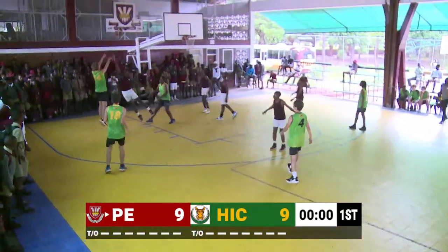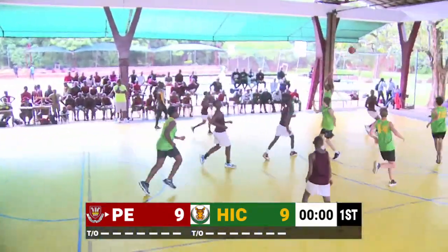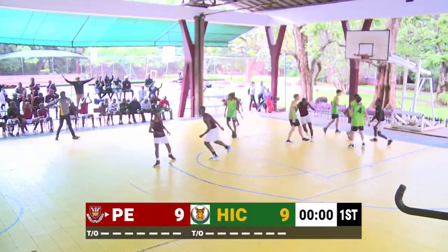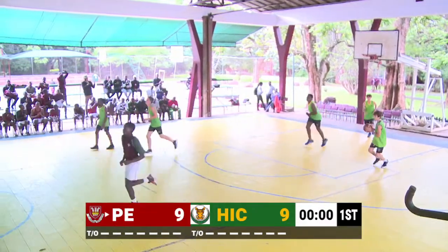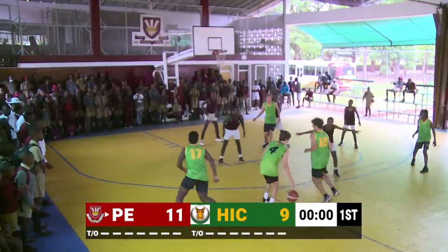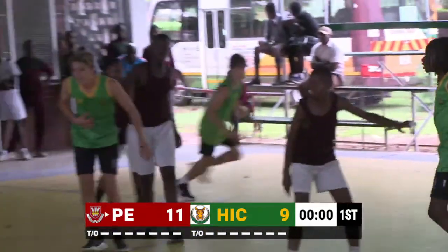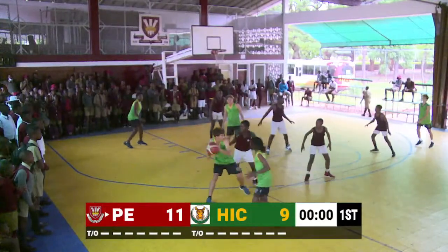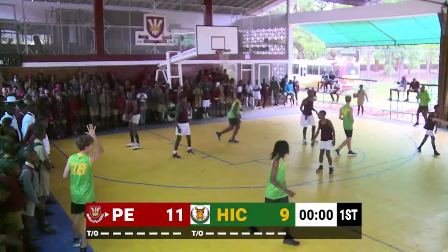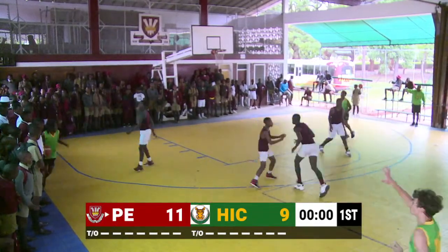HIS go inside, number 14 for a jumper. PE collects the rebound on a fast break. What a lovely pass to Kaome. Kaome again. Basket good. Kaome makes it for PE. He's got good height, that young man. Rebound. And HIS is now attacking. They're trying to break the PE 3-2. Foul, over guarding there by PE. HIS ball.